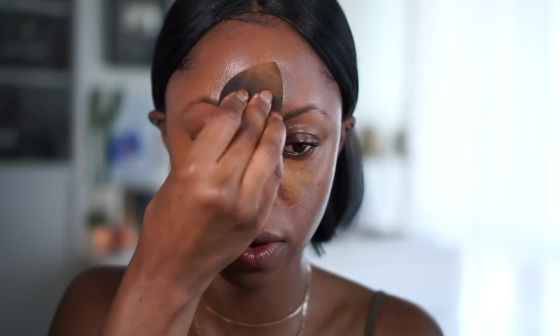Now I'm just gonna blend it in with my beauty blender, make sure it's damped. I love this because it brightens under your eyes, so you don't look as tired, as red. It cancels out any of the discoloration that you have. But I don't mind if a little bit of it peeks through. Like I said, I want it to look like my skin. I want you to have to guess if I'm wearing makeup or not.